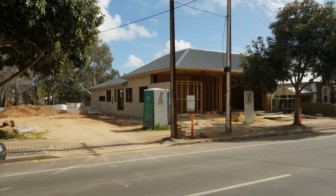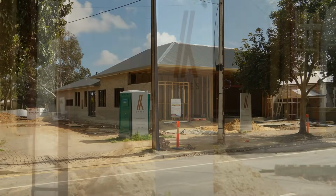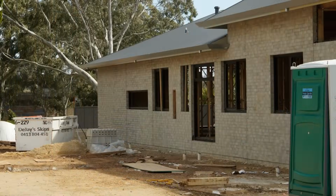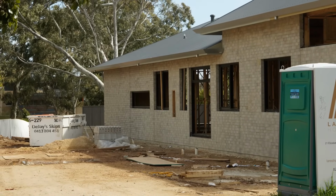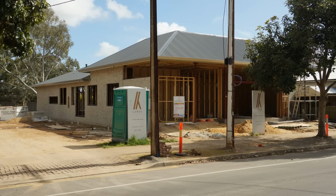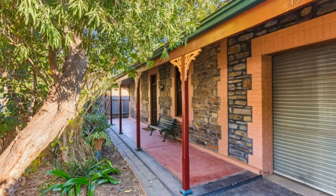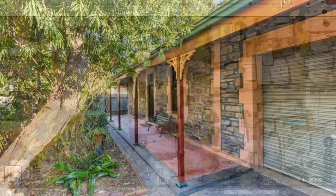And it wouldn't be complete if I didn't show what was going up in its place, and here it is. Now, the original cottage actually sold for $1,070,000 on the 11th of August 2020, and you can see the people who purchased it are actually replacing it with another dwelling. And I will let you guys make up your own mind if this place is more attractive than the little old cottage.